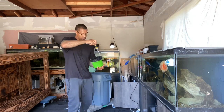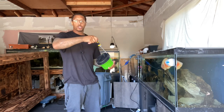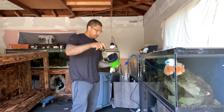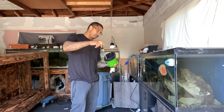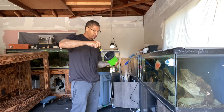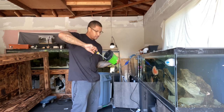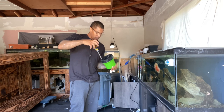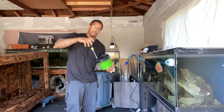All right, getting close. By the time I'm done screwing this in, it's gonna be time to dump that water. 30-gallon garbage can. So at best we have 30 gallons. If this bad boy right here works, it's gonna really speed things up. That's why I'm taking the time to do this.